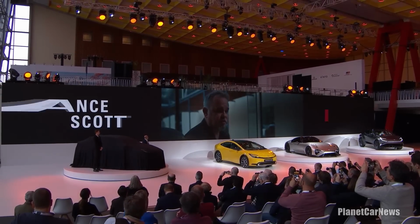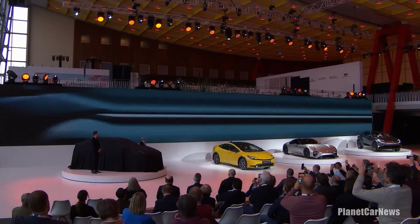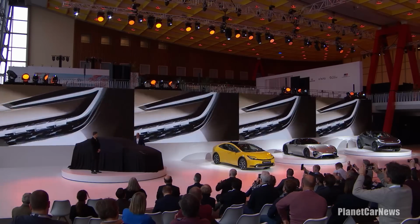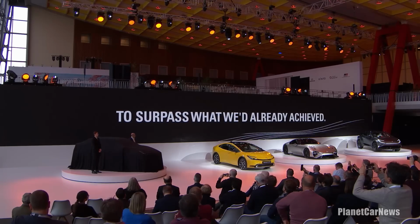When we were working on the original C-HR, we really wanted to create a brand new genre within the C segment. But when we created the design, we really wondered how we were going to get this unique car into production. When you're driving it, it says something about you. For the next C-HR, we really wanted to challenge ourselves to surpass what we'd already achieved.